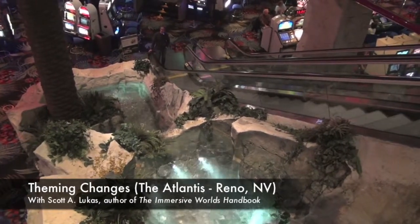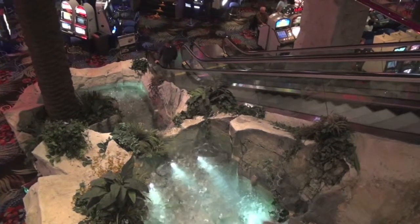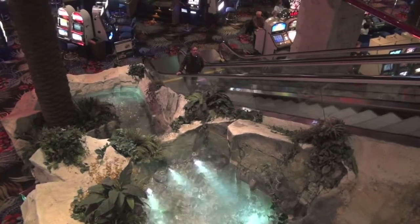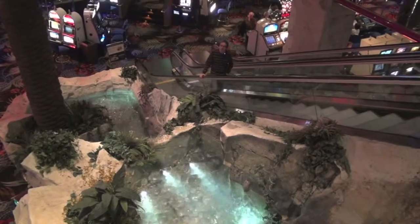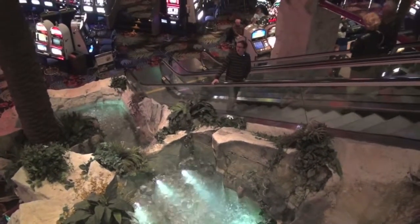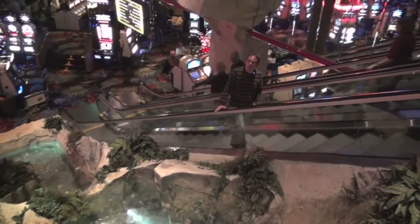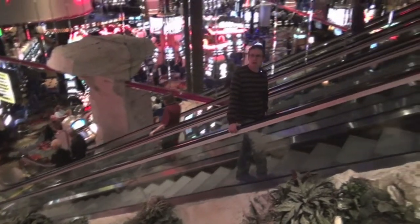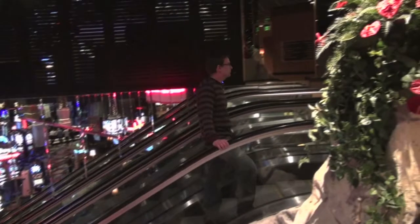Today I am in Reno, Nevada at the Atlantis Resort and Casino, and I'm just heading up the escalator here, and you can see on my right we have some of the remnants of the old Paradise tropical theming at the Atlantis. I wanted to take you inside the Atlantis today for just a brief overview of how the theming has changed, and particularly how they've moved from this tropical paradise theming to a more modern aesthetic that we might see in Las Vegas. So let me just show you a brief overview of some of the theming changes.